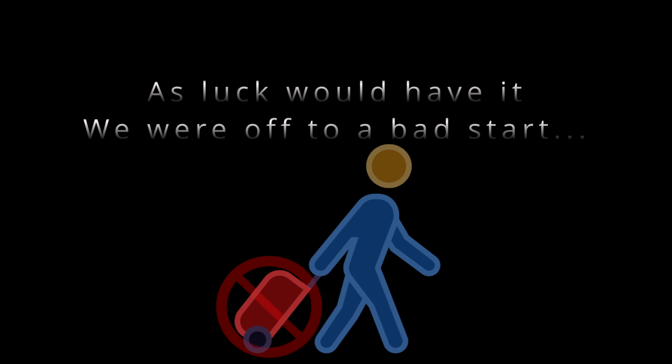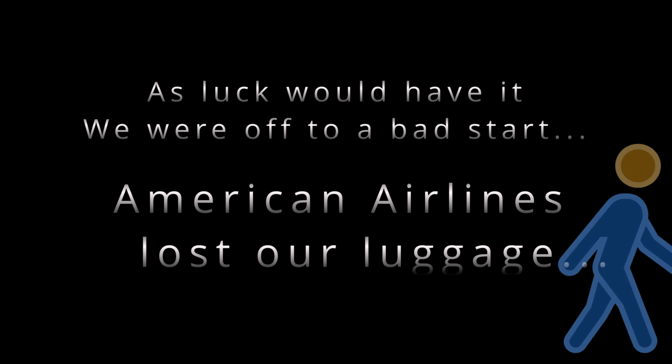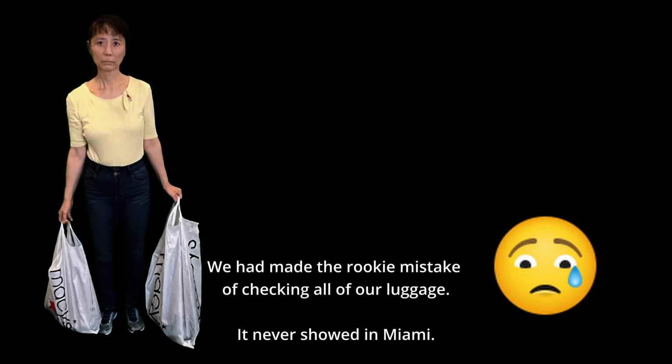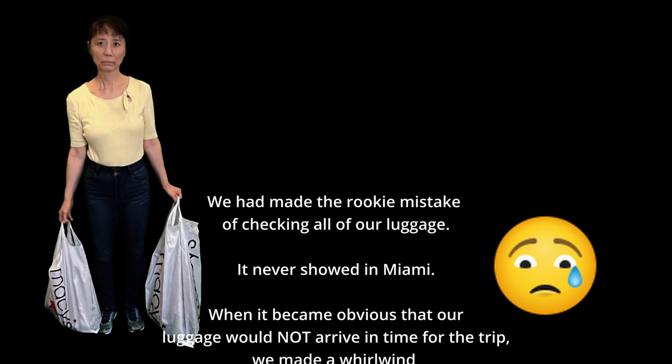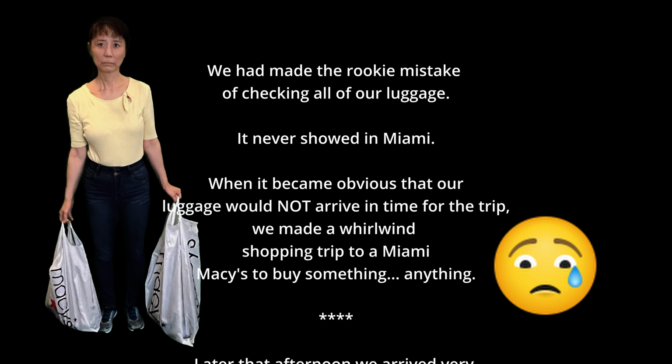Before we actually go aboard the Seven Seas Explorer, a sad, sad story. Well, as luck would have it, we were off to a very bad start. American Airlines lost our luggage on a direct flight. Yes, all of it. We had made a sort of typical rookie mistake and checked all of our luggage. Well, it never showed up in Miami.